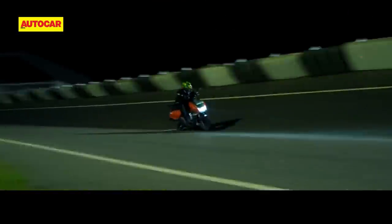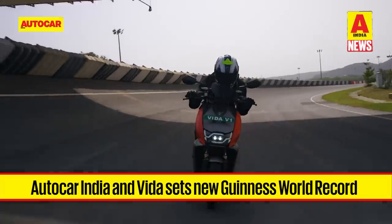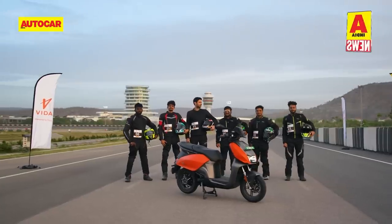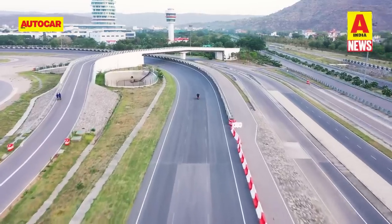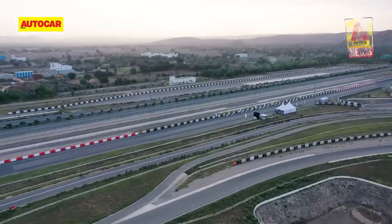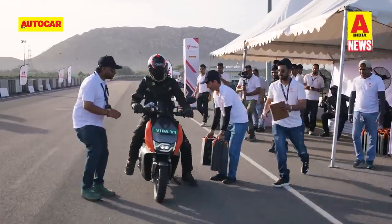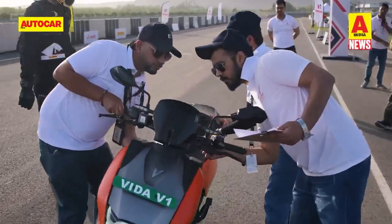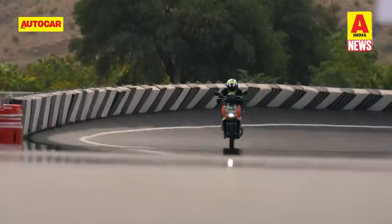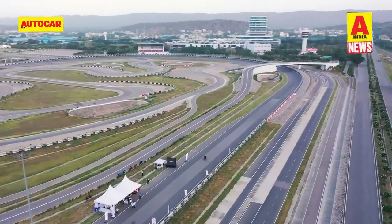Over in the world of two-wheelers, Autocar India and Vida, Hero MotoCorp's electric two-wheeler arm, have together set a new Guinness World Record. 6 riders, 3 from Autocar and 3 from Hero MotoCorp, rode together into the history books to set a new record for the greatest distance on an electric scooter in 24 hours by a team in relay. The team of 6, who rode in turns, managed to break the previous record of 1,430 kilometers that was set by a European company in October 2022 by covering 1,780 kilometers around Hero's high-speed test track in Jaipur using the Vida V1 Pro electric scooter in under 24 hours. The highlight of this achievement was that this feat was achieved using an Indian electric scooter on Indian soil.